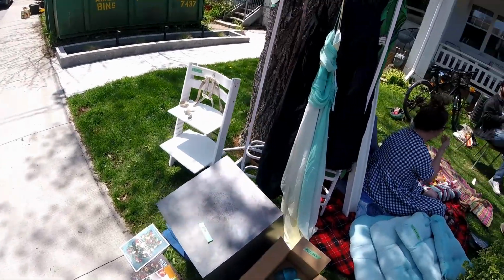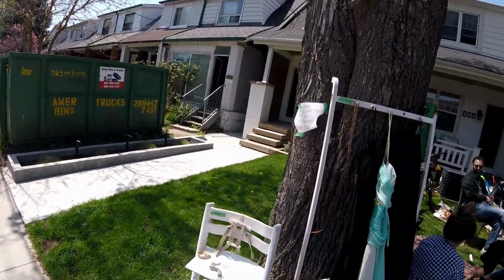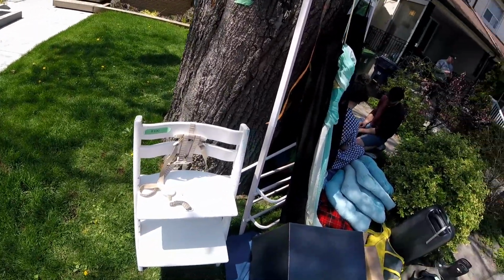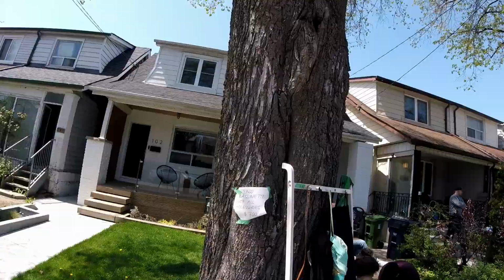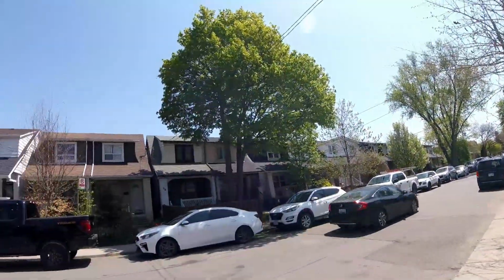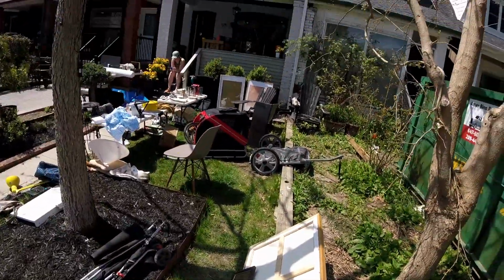Like, they had this baby high chair for $200. I was like, do you mean $2? Like, what? And something else for like $700? I was like, this isn't how a yard sale works. I'm just gonna keep walking along.